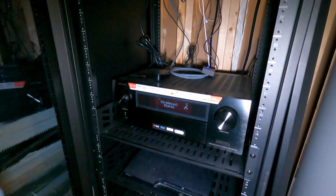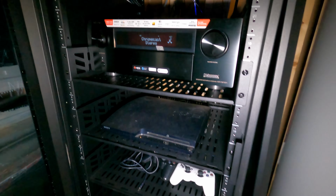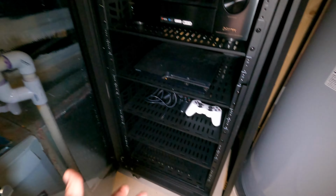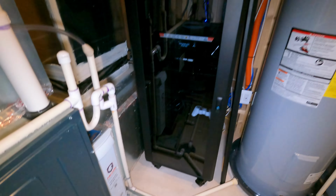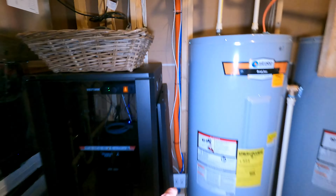You got Apple TV, the AVR Denon 6700. This is new for 2020, and it's the full 13 channel. It's a beast. You got a PlayStation, and you have several shelves left over. This is the 27U size, 27 unit. You can see he has a Smurf tube running up.